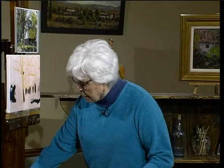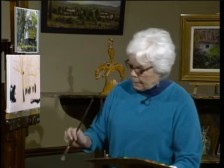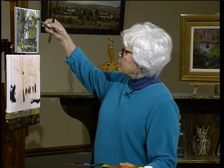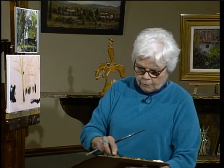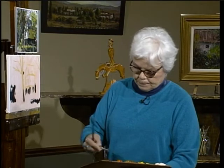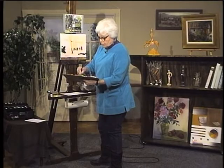Now I'm gonna take another brush and go in and mix up a light sky. Now this sky looked pretty in this photograph, but in the painting it looks pretty washed out white. I like a blue sky. That's the wonderful part about being a painter. If you don't like the way something looks, change it and make it your vision, not the eye of the camera's vision.